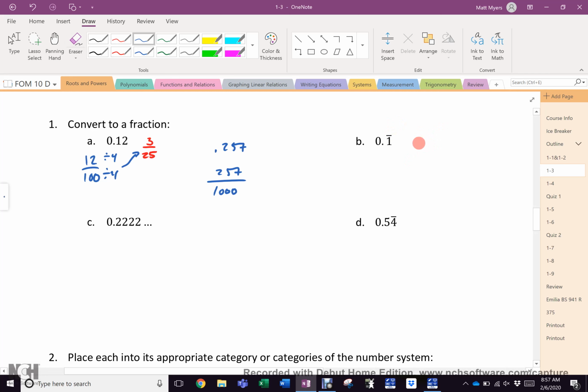Anybody got another one? How many people knew that it was 1/9, by the way? And why did you know it was 1/9? Because my teacher told me that if it repeats, it's over 9. Is that why? I'm not putting you down, I'm just wondering, is that why? A lot of kids have heard that: if it repeats, it's over 9. Of course, you should know the reason why, right?